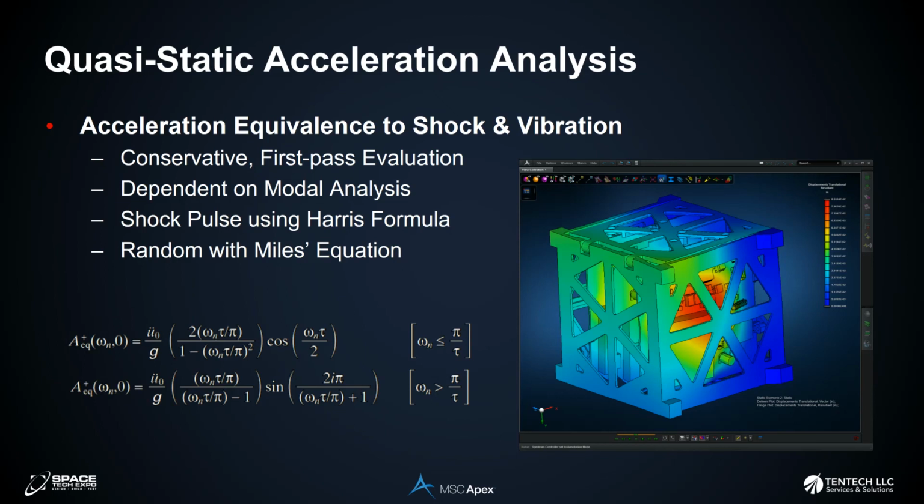Now, with this, we can very easily create some conservative first pass evaluation loads for shock and vibration. And again, this depends on the model results. This would give me, assuming 50% of the mass is moving at 300 hertz, for instance, for this little component, we can say, okay, based on that, let's use a Miles equation for random vibration. This gives me a peak 3 sigma acceleration to apply, and this is going to be very conservative, but this is a first pass design validation. And similarly, we can use Harris shock and vibe formulas to actually get an equivalent shock pulse of the same type of quasi-static acceleration.